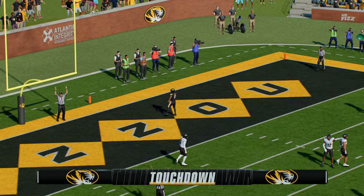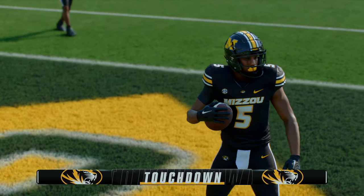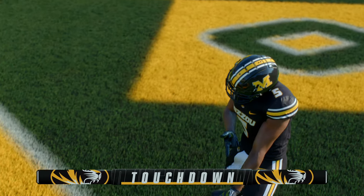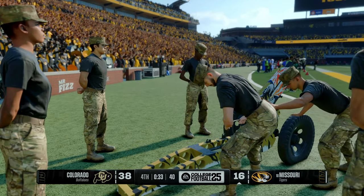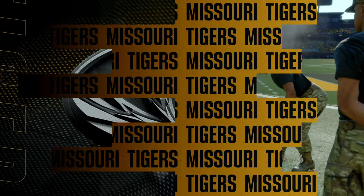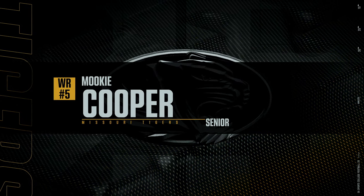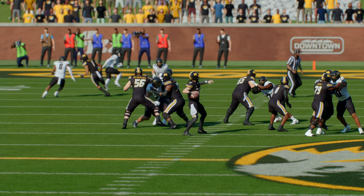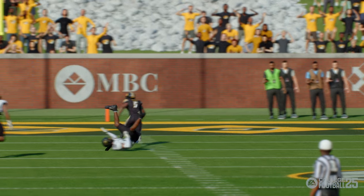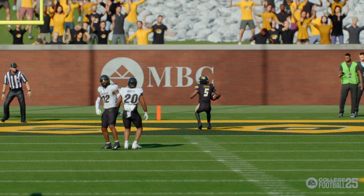Good quickness to grab it off the deflection. And he slipped through the crowd, and he'll house it. Touchdown, Tigers! And a nice touchdown, continuing to fight, continuing to play. This one, it's pretty much over. Down multiple possessions this late in the football game. It would take a miracle, but nice job by this offense continuing to fight, push the ball down the field, make plays.